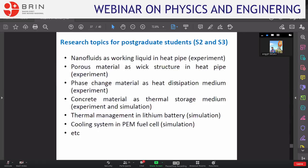Also, there's a topic related to concrete material as a thermal storage medium. And for students interested in simulations, we also have topics related to thermal management in lithium batteries, cooling systems, and fan filters.